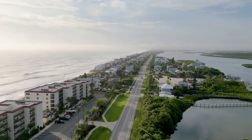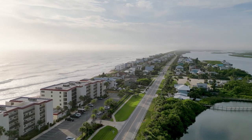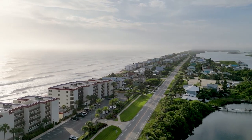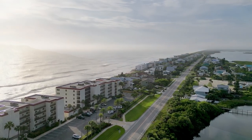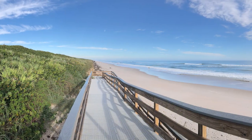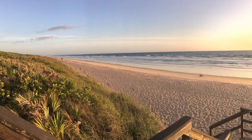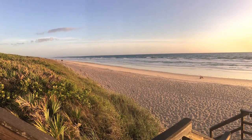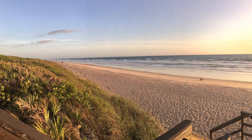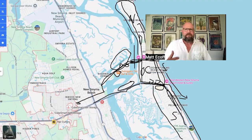One thing about Atlantic Avenue is after 3rd, it's the only way to get in and out of South Beach, which goes all the way down to Bethune. It's 8 miles long, goes down to Bethune, ends into the state park at Canaveral State Park, which is the largest undeveloped area on the east coast of the entire United States. It's pretty awesome. Again, Bethune's about a mile and a half long, but South Beach is the biggest part of Beachside, being 8 miles long. I hope this gives you an idea and a sense of what the roads at least look like in a map tour.